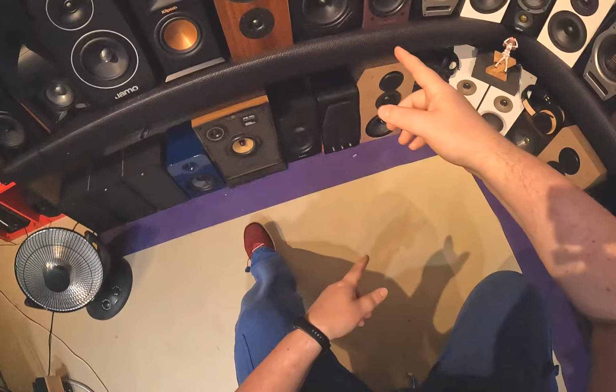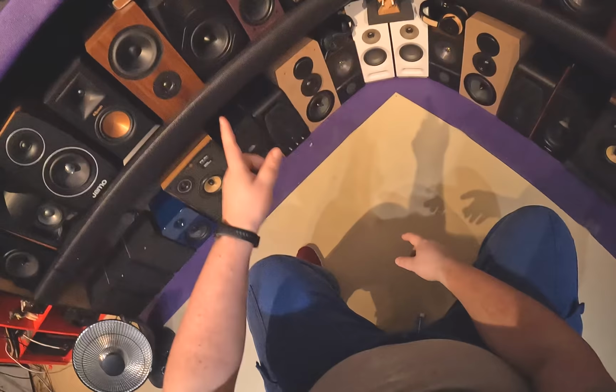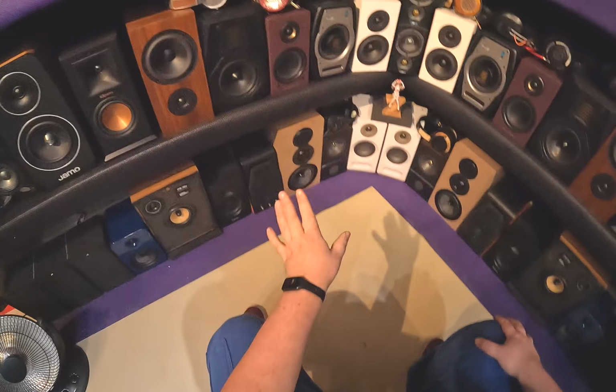AMT. You're an air motion tweeter because you do a thing. Anyway, that's an AMT. So yeah, I love those things. And absolutely worth $400 to this moment. There's a couple other options now, which we'll get to, but to this moment, still worth $400.